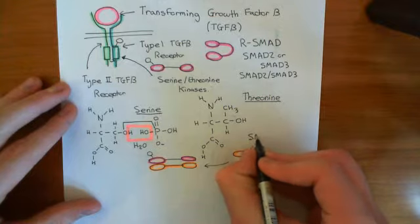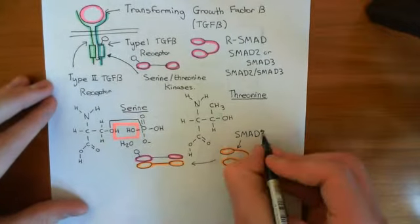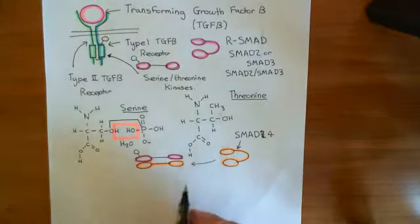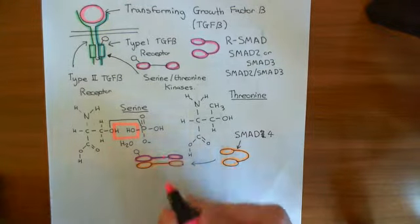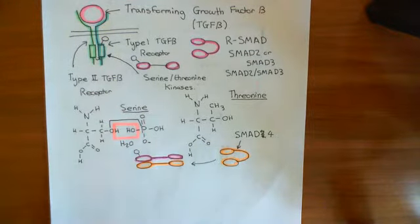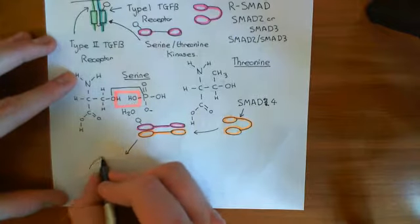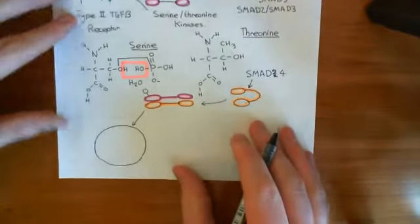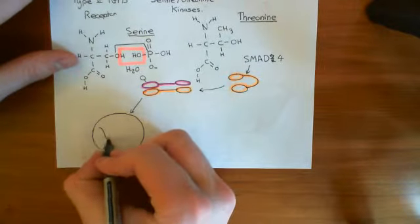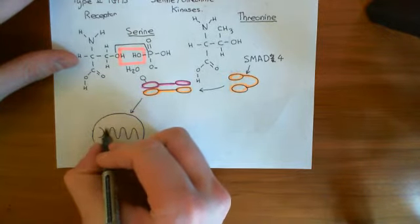This is SMAD4. So what you get basically is this complex between the, oh sorry, not SMAD2, SMAD4. You get this complex between the R-SMAD, which is either SMAD2 or SMAD3, and the SMAD4 protein. Now this complex then goes into the nucleus of the cell. So this is going to go into the nucleus of the cell, and it's going to act as a transcription factor, basically. So here's the nucleus of the cell, and basically it's going to upregulate the expression of certain genes which are involved in stopping the progression of the cell cycle.